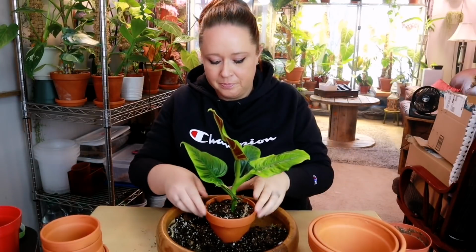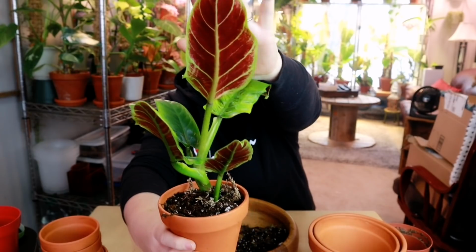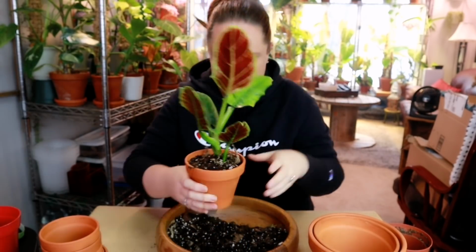There we go. Oh, Philodendron subhastatum. Sorry. Check out the backs of these leaves. Oh, it's beautiful. I'll leave it backwards. Party in the back.